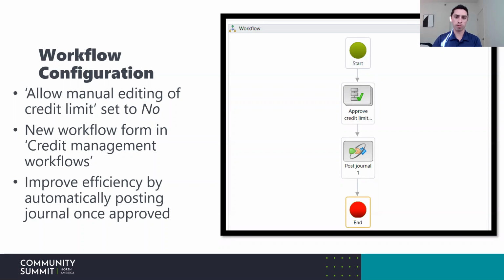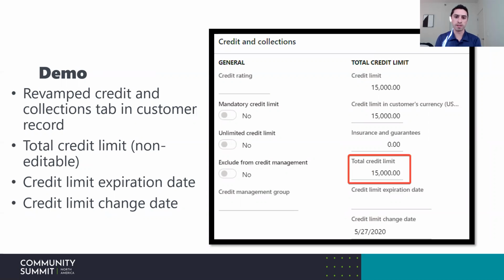Again, like I said, we have a new workflow form in credit management workflows. So you can see that once the functionality is turned on. And this goes right back to what Sue was just saying. We wanted this workflow so we could improve efficiency and have it directed to the people that need to see it to approve it, and not just have it be approved by needing a sale. It also makes it more efficient because we have a setting to automatically post the journal. So essentially, once this credit limit is approved, it's automatically posted, and the credit limit is updated for that customer.